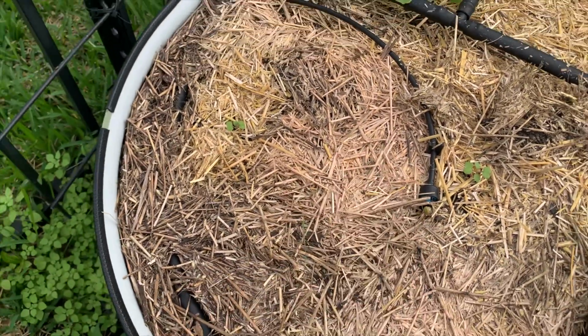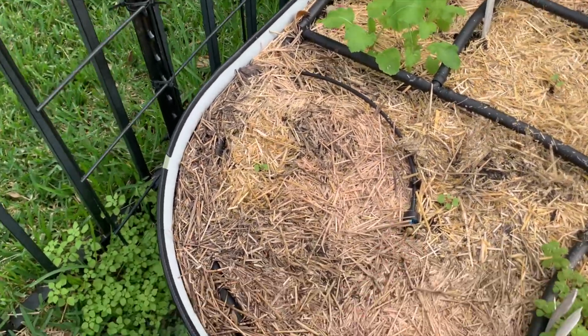I had a spaghetti squash growing right here, but I cut it off this morning because I think I give up on that for the season. There wasn't even a female flower to pollinate or anything. It was just leaves, and the leaves themselves looked so bad. So I just cut it down, figured I'll make use of the space with something else and try again next season.